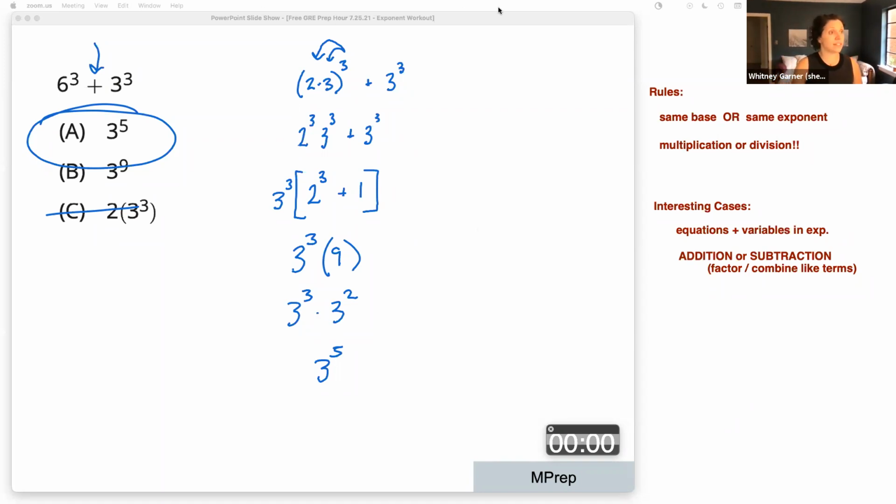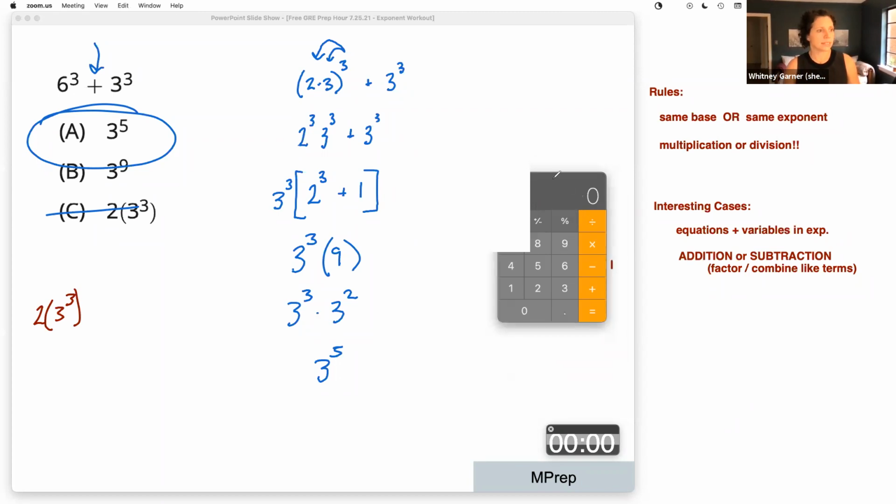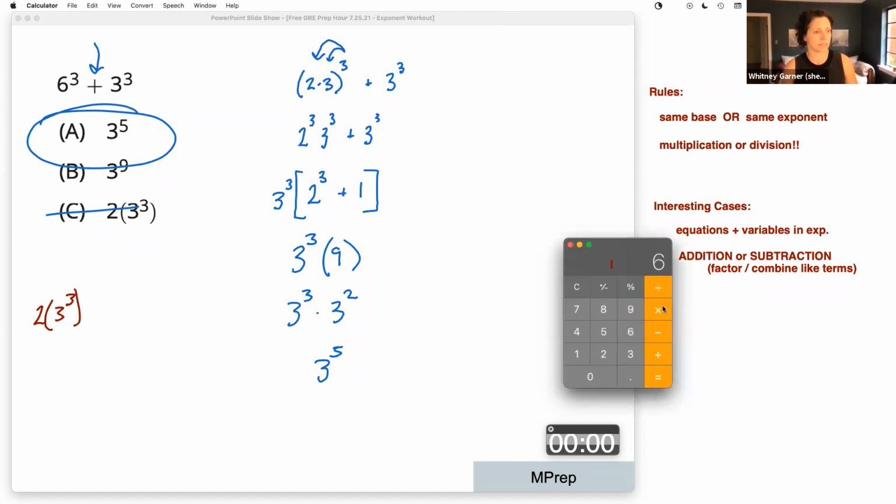Because sometimes, and it's a really common wrong answer here, people say, well, I'll just make this 2 times 3 cubed. But if I grab my calculator, 6 cubed, so 6 times 6 times 6, is 216. 3 cubed is 27. 2 times 27 is not 216.